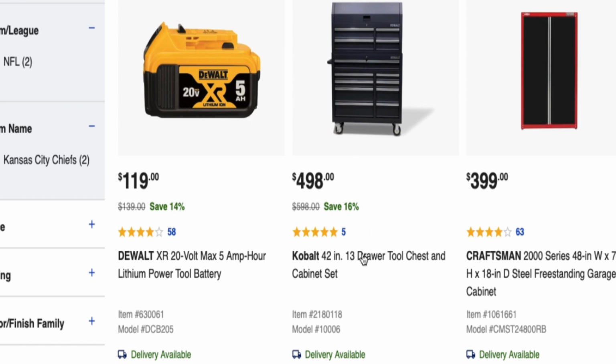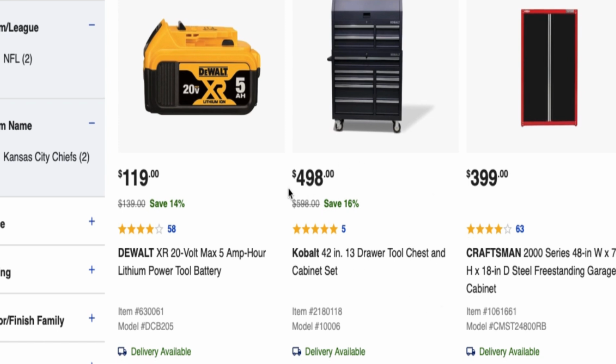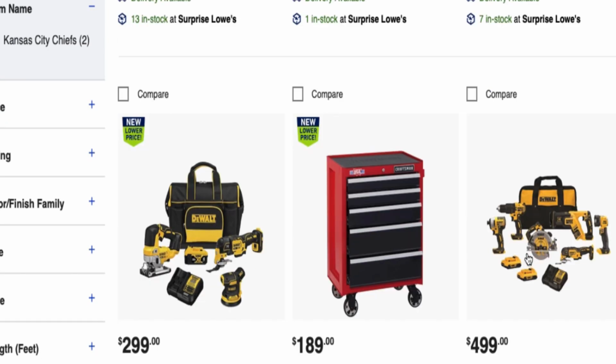Got the Kobalt 42-inch 13 drawer chest, $498. Still not a bad deal. They might be lower, who knows? But yeah, $498 is a good price. Definitely a great price there. $399 for the Craftsman 2000 series.